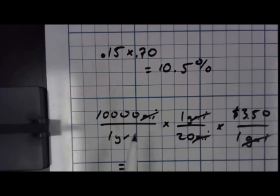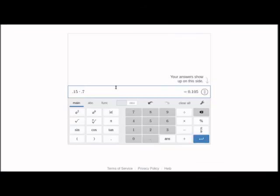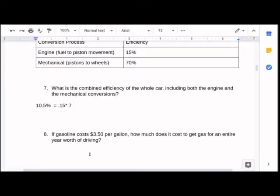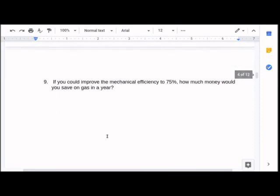So basically, I am dividing by 20 and then multiplying by 350. So 10,000 divided by 20 times 350. Go back to the calculator, and I want 10,000 divided by 20. That's 500 gallons of gas times $3.50. So $1,750. Go back over here, write down $1,750. Okay, so far so good. Most of you got that part. Now we get to the hard one.